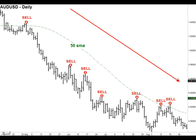Now, there are just a couple of other rules with strategy number 4, but we can't divulge those because those are basically for the members of specialist trading who already purchased the course. We don't take things such as volume into account. We don't care about that. We don't look at news events.